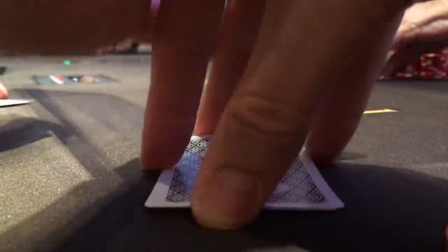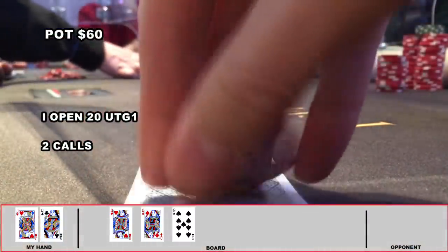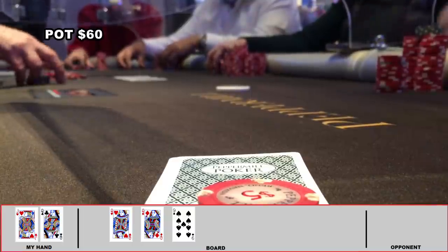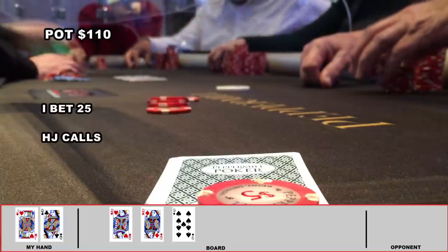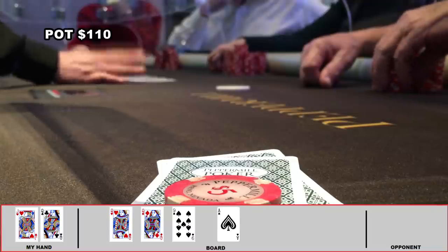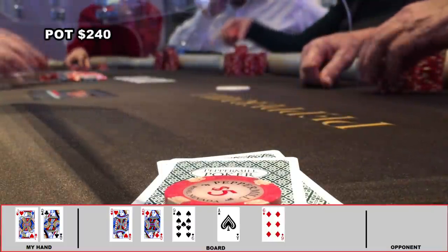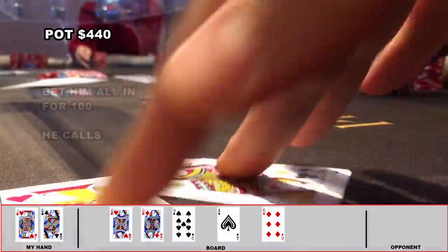Anyway, I pick up queen jack plus one and make it 20. I get a couple of callers, so with 60 in, it comes queen 9 rainbow. I down bet here, hoping to get action from nines and medium pocket pairs and the like. My $25 bet gets one call from the hijack, an unknown short stack. So with 110 in, the turn is the ace of spades, and I bet 50, which gets called. The river is a 6. I bet him all in for his last $100, which he snap calls. I show my hand, and I'm good.